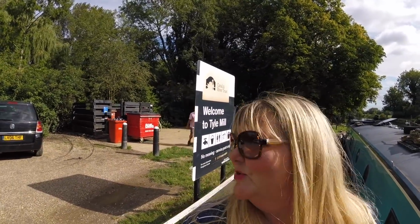So here we are at the services. Rubbish, Elsan, I think there's even toilets here. And water, and we're going to fill up with water now. Thankfully, no rats.